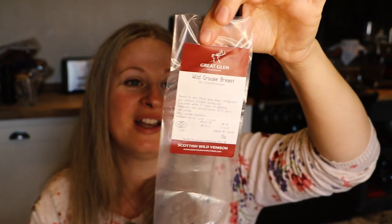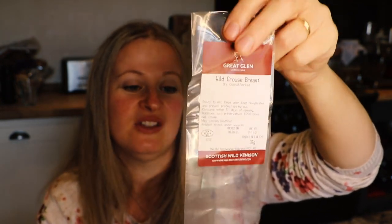I'm so greedy. And the extra thing that I purchased was this wild grouse breast. So this is just a really little breast here. It's dry cured and smoked and it's ready to eat as well. I can't wait to use this. I'm gonna make a little salad, I think, or maybe warm it up. I haven't decided fully yet, but I might get some inspiration from their little recipe booklet. I'm really looking forward to trying this.